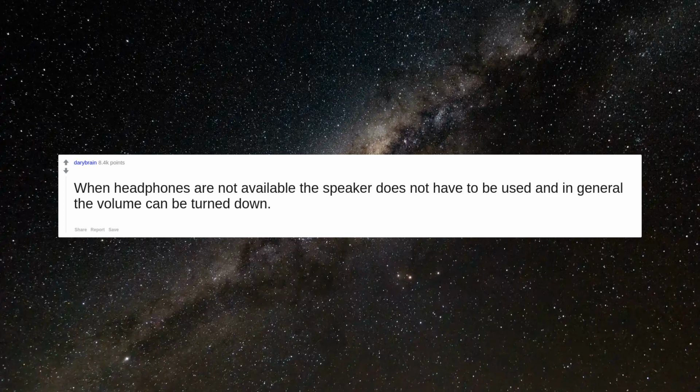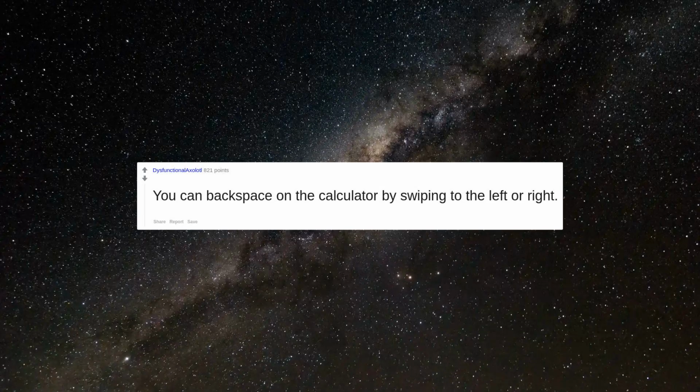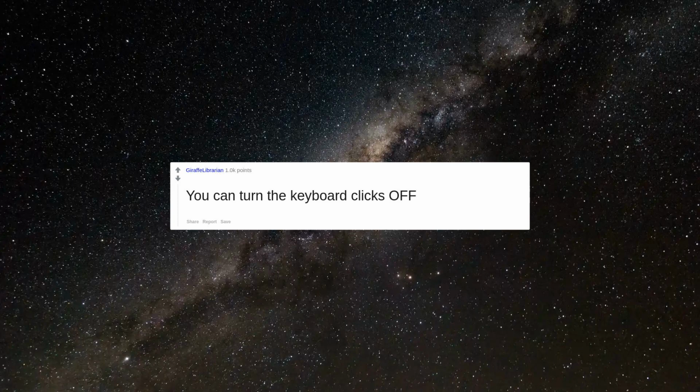When headphones are not available, the speaker does not have to be used, and in general, the volume can be turned down. If you feel like your brightness is still too high, you can actually reduce the white point further in settings. You can backspace on the calculator by swiping to the left or right. You can turn the keyboard clicks off.